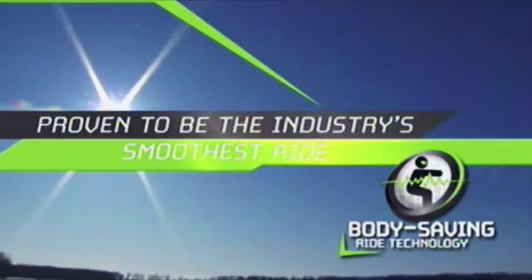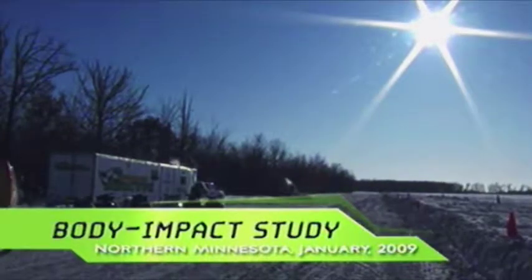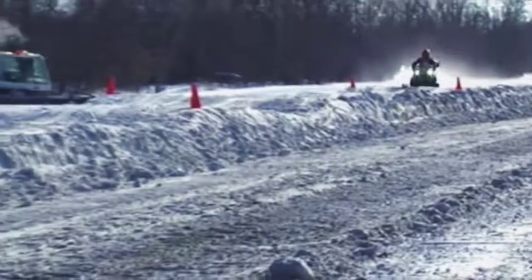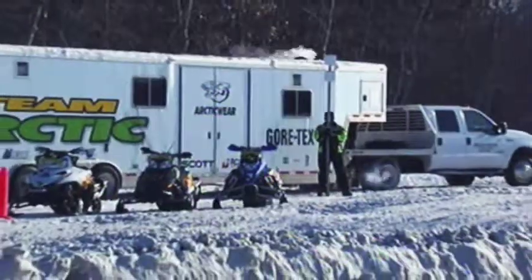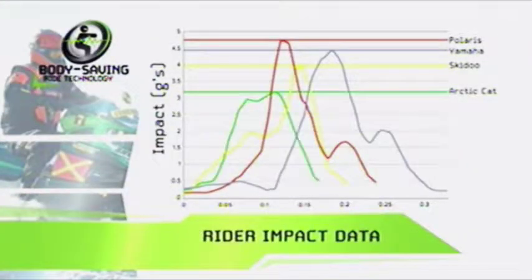How can we say our ride is smoother than the competition? By proving it with an independent study. A research team from Wayne State University in Michigan did just that. Using impact measuring technology, they were able to collect data that measured forces on the body while snowmobiling. A bump-riddled, hard-packed test track was built as the yardstick. Similar models from all four manufacturers were tested, with the same 10 riders running each model through the course. The result? Arctic Cat reduces impact to the body by as much as 20% over the competition.